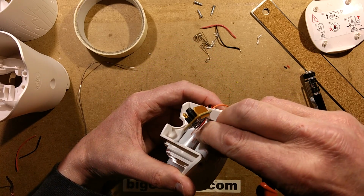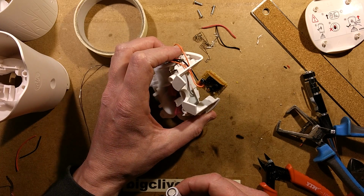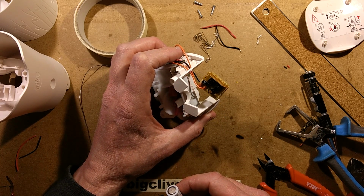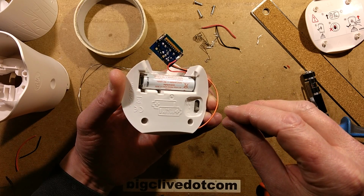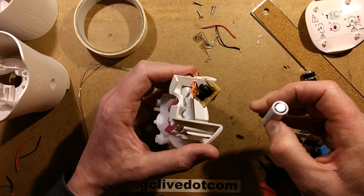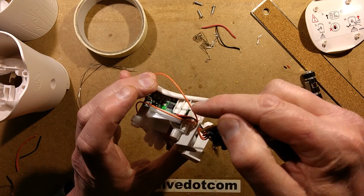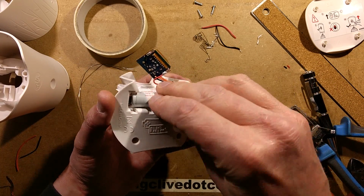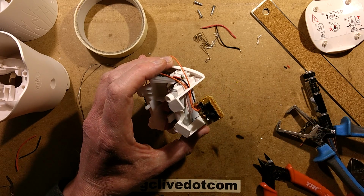Something just went pop, so I think I may have got a polarity wrong. That's not very good. Did that really just do that? Yeah, I'm getting a sort of electronic-y smell. That's not good. The polarity's right. Oh, maybe it's something still connected in that. Nothing? No, it's dead. Oh, what a disaster.